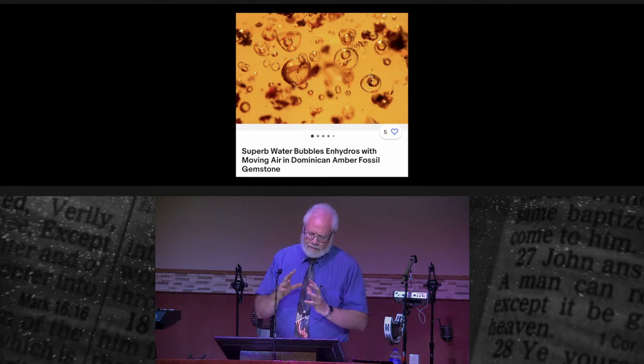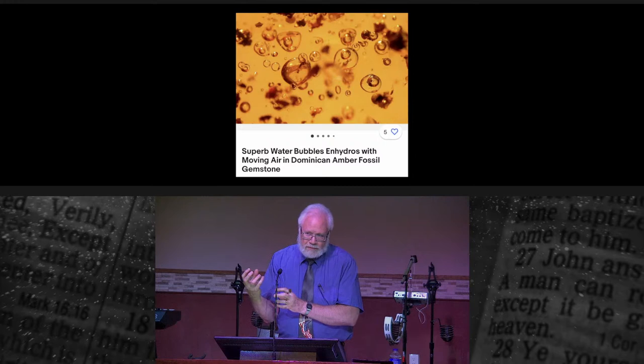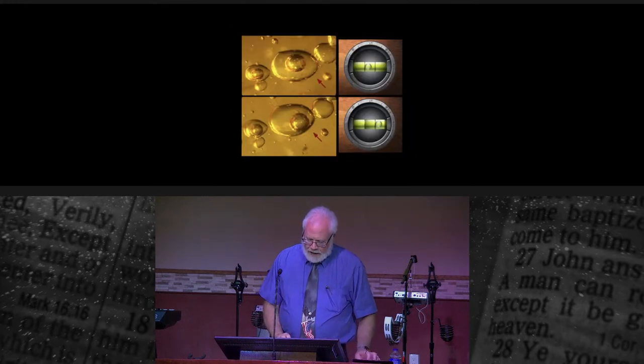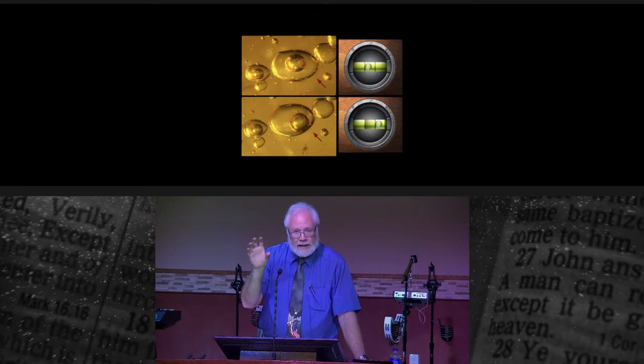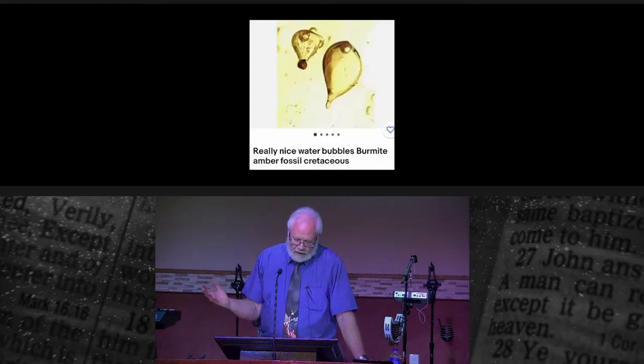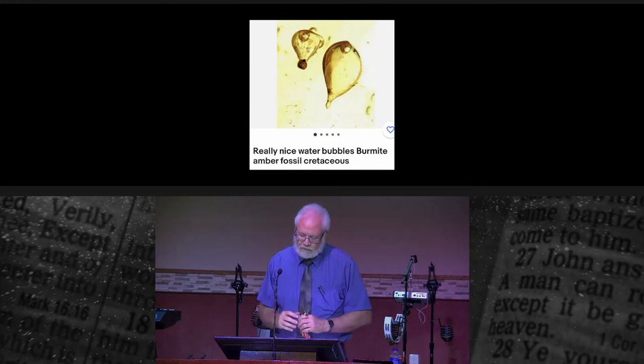Now here we have capsules of water with air bubbles in the water bubbles, okay? Packets of water with air bubbles in them. And when we move them, just like when you move the bubble in a carpenter's level, the bubble moves back and forth. You can see here, as you turn that amber fossil, the bubble moves because it's a bubble in water. So often these bubbles have been squished by the amber being pushed when it was still soft resin.